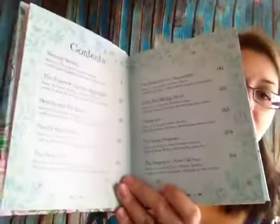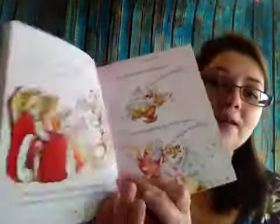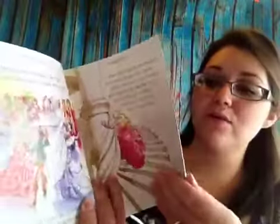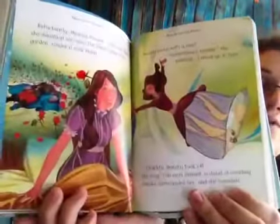Very girly and fun. There's the table of contents. It has stories from Brothers Grimm, Hans Christian Andersen, and a few that I haven't heard before. So you can see the amount of the text in there compared to the pictures. And they're really beautiful. My daughter loves the dragon painter. I love the illustrations for Beauty and the Beast. Can I just show you how beautiful those are?